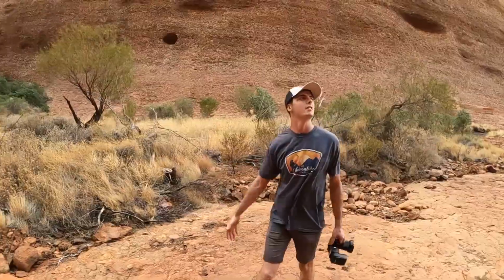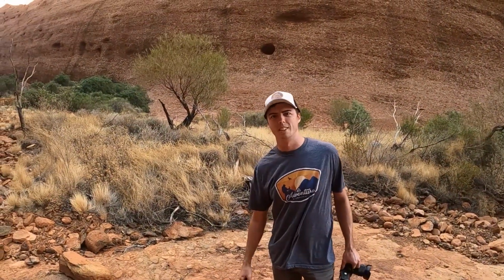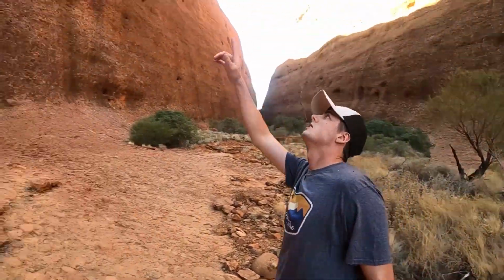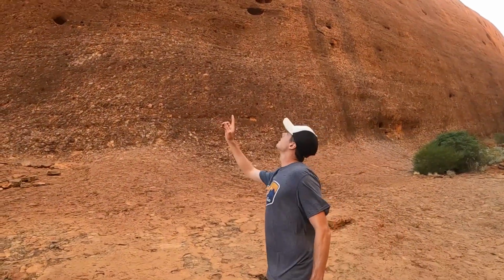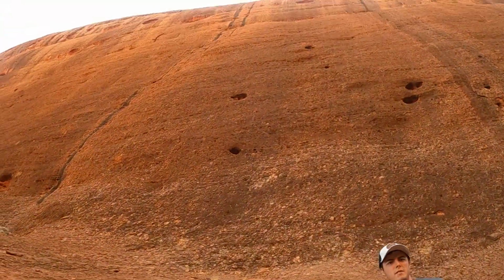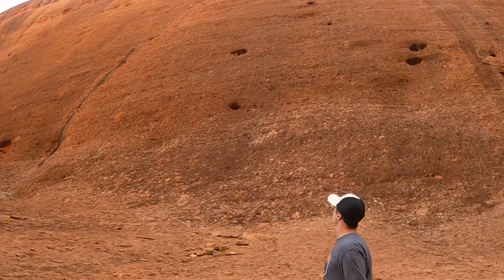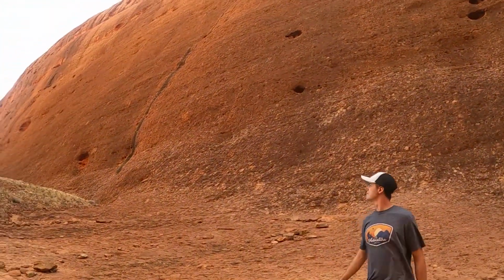Anyway guys, that was the top of the gorge, and now I'm just making my way back down. Apparently the Valley of the Winds walk is really good. We don't have time to do that because we're on a tight schedule, but this was really good to come and have a look. Picturesque, isn't it? And it feels good to stretch the legs after being in the car for so long. How tall's that? Oh mate, I don't know. Look at the big craters in the side of it.